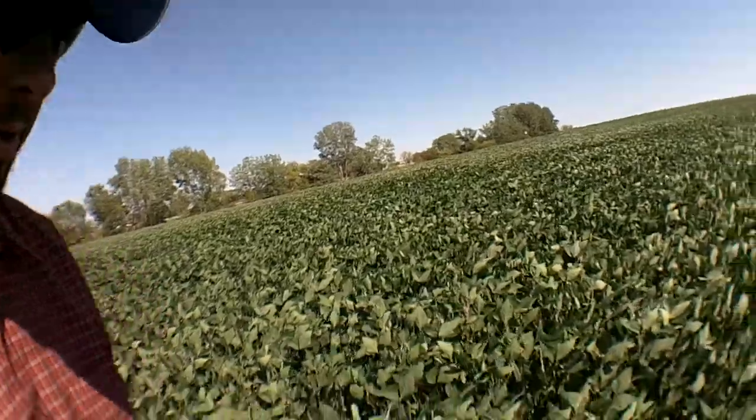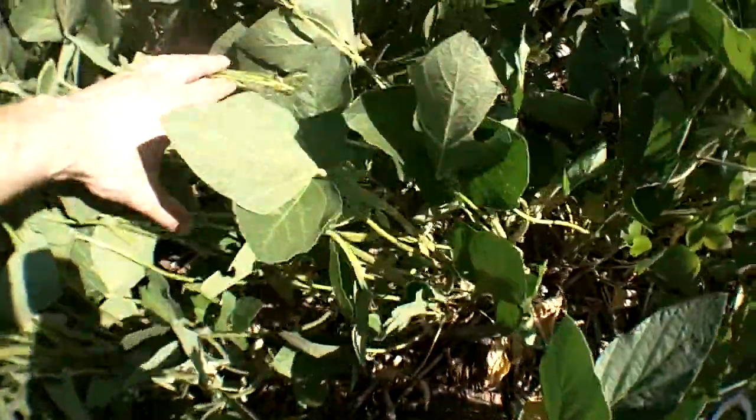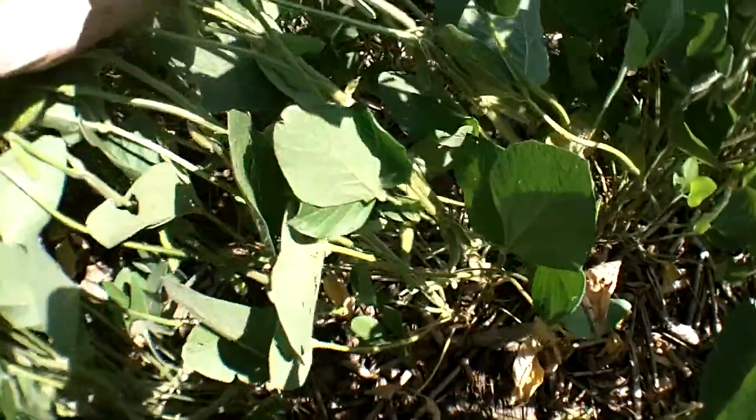Soybeans are in considerably better shape, mainly because they can utilize moisture later in the season, which we really haven't had. But they're not showing the stress quite as badly, at least on the surface, like you would see from the road. They're still green. They appear to be 2.5 to 3 feet tall most of the time. But if you really get down and look at them, there's not that many pods on the stalk. Not the number of pods that you would normally expect. They're not loaded with pods.